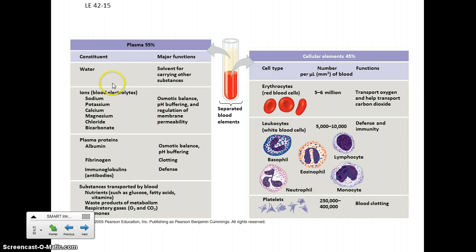Here's blood, consisting of the liquid part, the plasma, and the cell part. The plasma is mostly made of water, but has a lot of solutes dissolved in it: lots of ions, proteins, and other materials, some of the waste materials, the oxygen and CO2 dissolved in the blood, and hormones coming from the endocrine system. Then the cells: the red cells, the white cells, and the platelets.